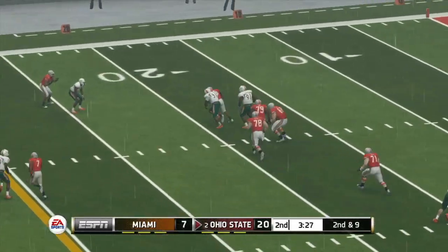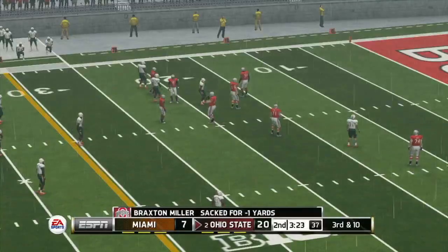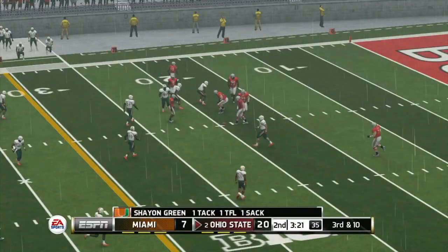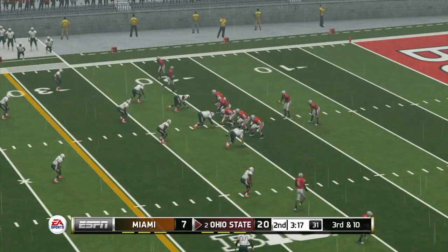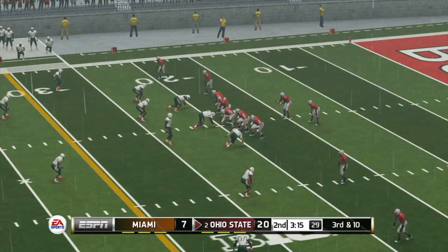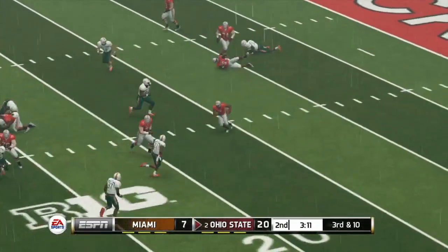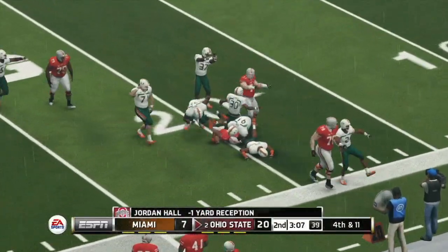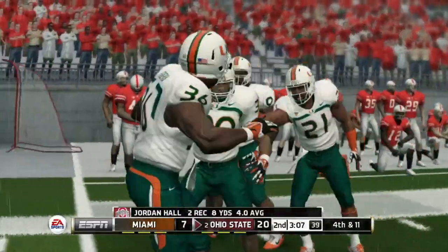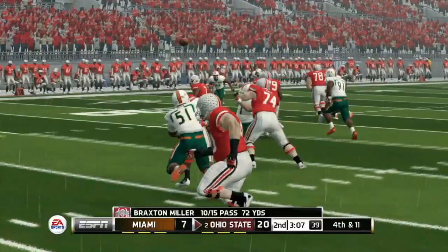He scrambles, and they get the sack. Loss of one on the play. That brings up third and 10. Dumps a complete to the halfback over the middle. Brought down at the 19. That brings up 4th and 11.